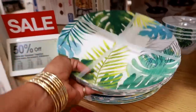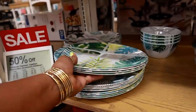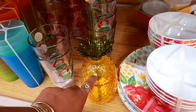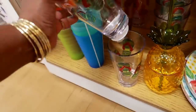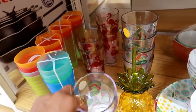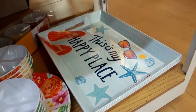They have these plates. Those are $24.99, so those would be $12.50. Look at that. That's cute. Then you got some cups with flip-flops on it. $9.99. So $5. Flamingos. Why did I say pineapples? Because there's one in my face. And then they have that tray right there. This is my happy place.